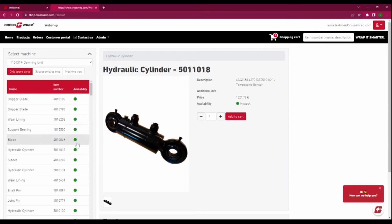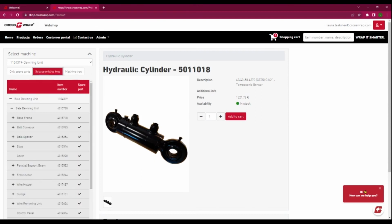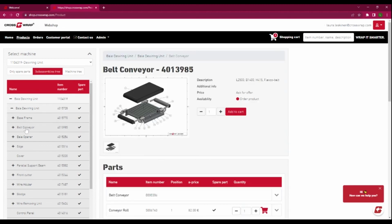There we have the availability information. You can see which parts are available. You can see pictures and price and description. Then another way to use it is the machine tree and sub-assembly tree up there. So if you're, for example, looking for spare parts for your belt conveyor, you could select it from the sub-assemblies tree and it will open the spare part drawing for you.